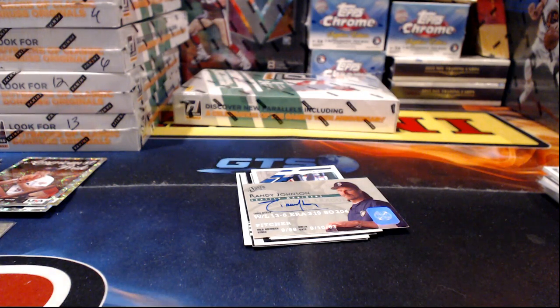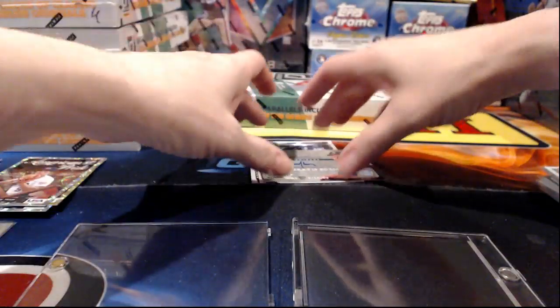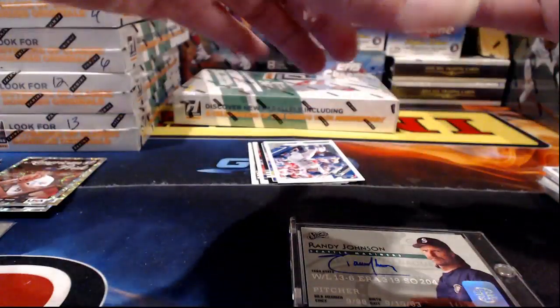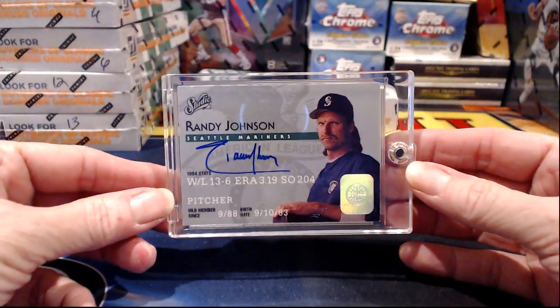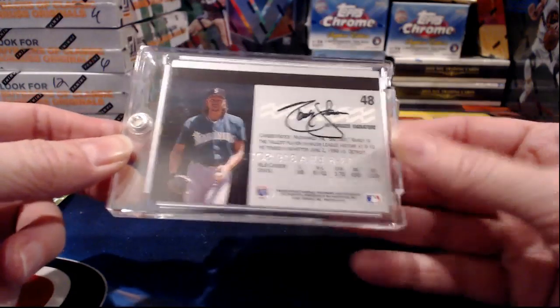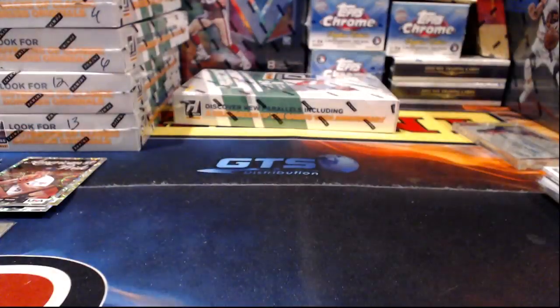So hold on for a moment. Let's get it in something fancy here to keep its little corners from having any more unhappiness than they already had floating around in their pack. So there it is, nice little 1 of 1, right? Pretty cool, I think. I like it. So far so good. Mariners like it, I imagine. And 1 of 1s always make me happy.